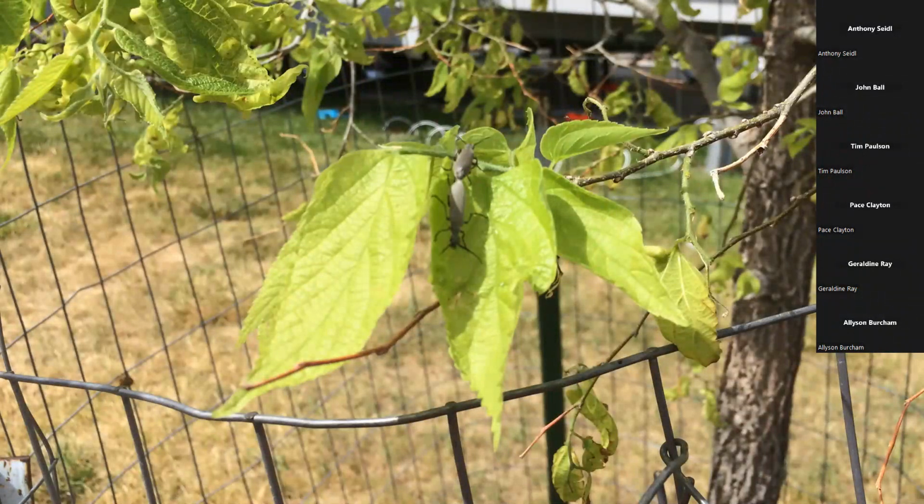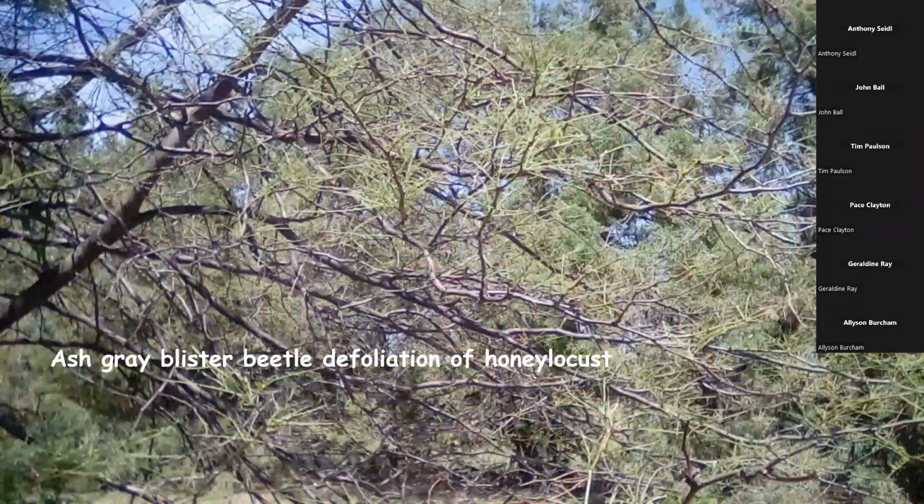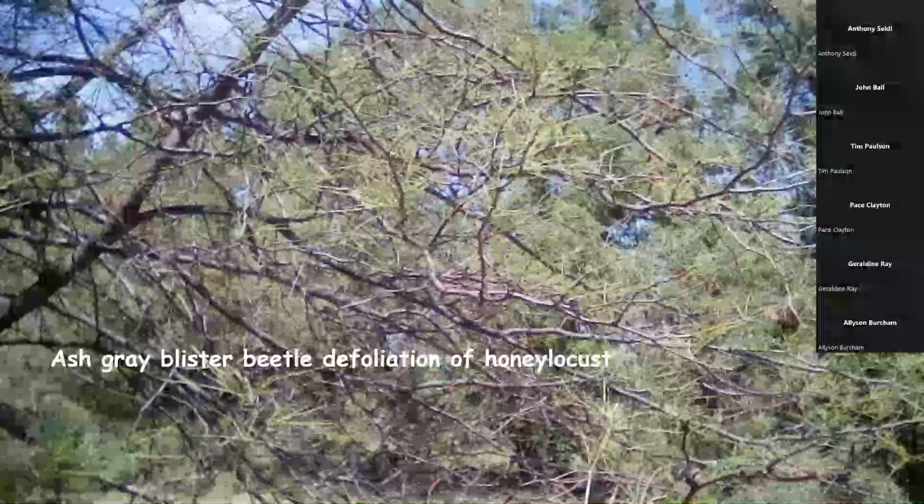They're slow-moving insects. Do not touch them. They get the name blister beetle because the adults spray, kind of like a skunk, a chemical that will cause your skin just to bubble and swell into these watery blisters. It's not very pleasant, and it's not very comfortable. There's a good example of defoliation on a honey locust. I mean, you can see through the tree. Just some of the stalks are present.